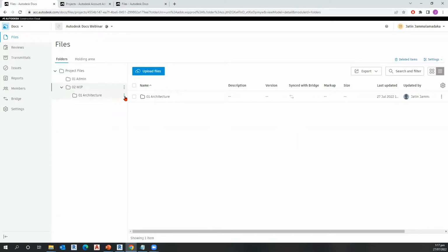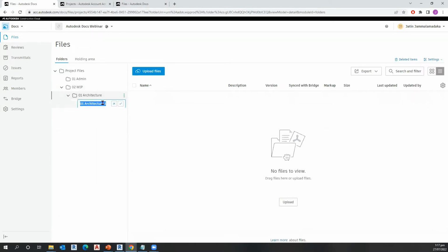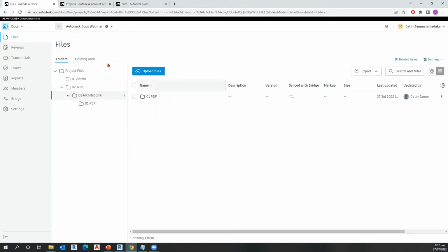Okay. So the next thing that I want to quickly touch on is the permissions. I'll just add one more folder here, and I'll just call it PDF for now. So in terms of this architecture folder here, let's say I want to set some permissions where I only want people from the architectural team to be able to access this area. I'd click on these three little dots and head over to permissions over here.